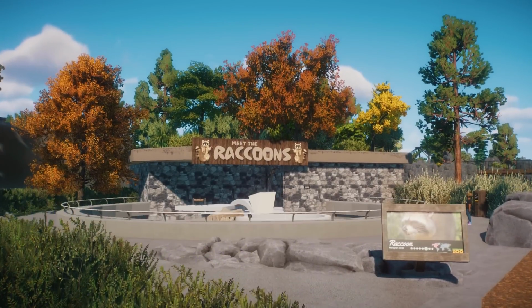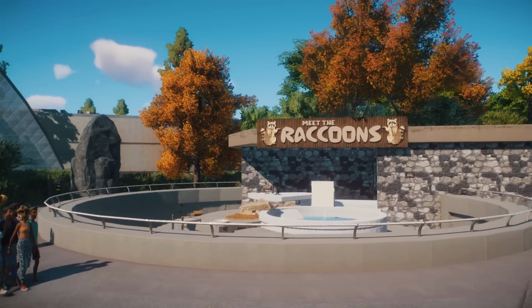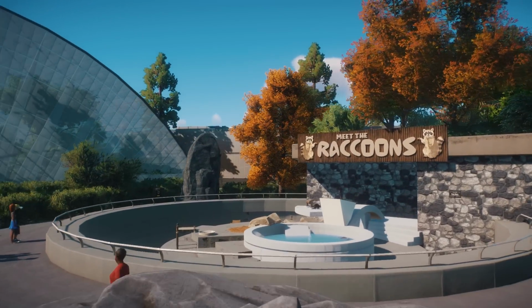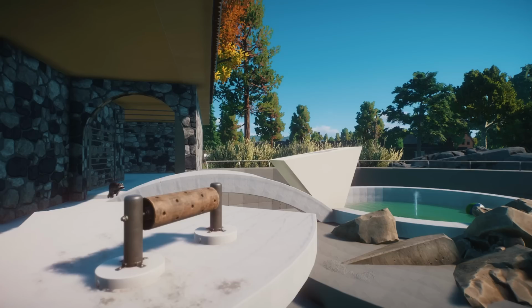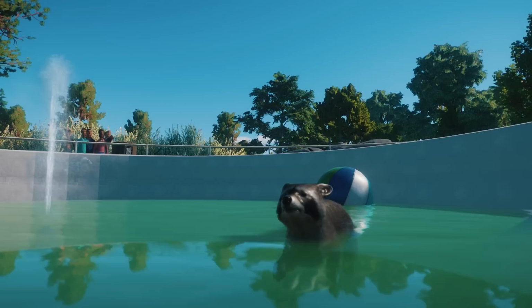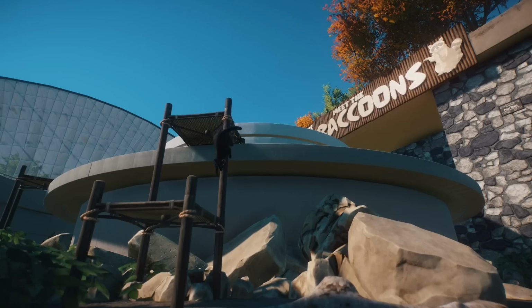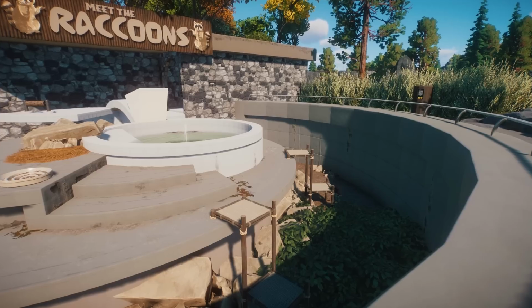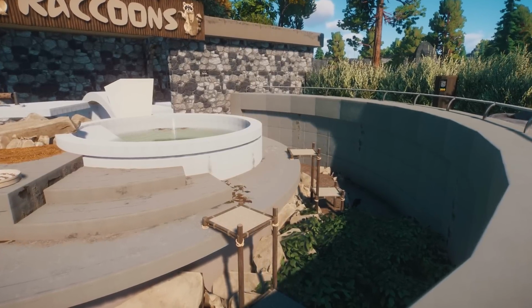Let's check it out. Meet the raccoons. I really like how this looks with the contrast between all those trees and the greenery and the orange and red behind, and then the stark white concrete, and then all the crazy stuff going on around it. It's never going to be a conventional habitat, but I think the raccoons are going to be really happy here. We've got one in the pool, and then we've got this melanistic raccoon, his name is Rocky, obviously, that I was very happy to find on the market. He's off to explore the lower level of the habitat, and I'm pretty happy with this.